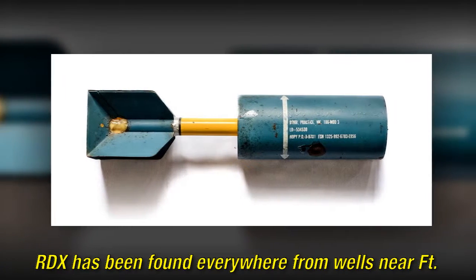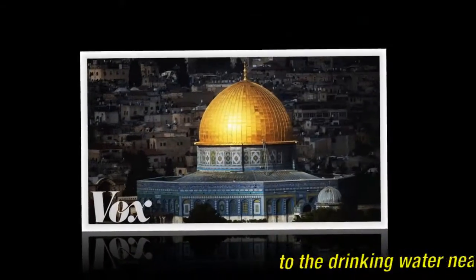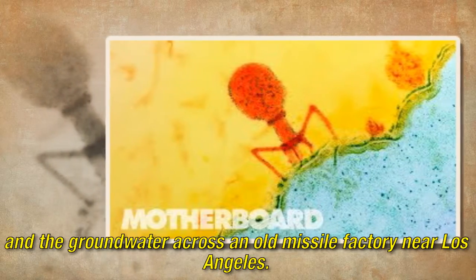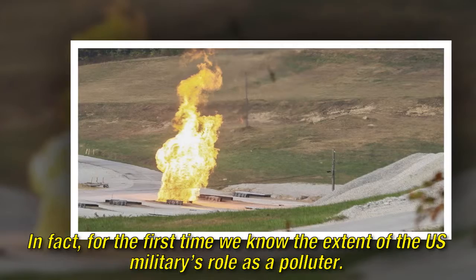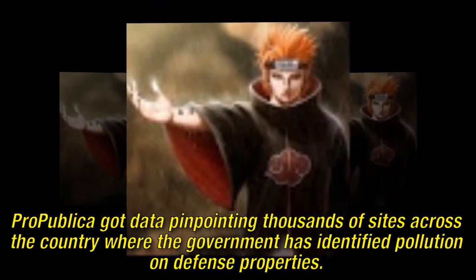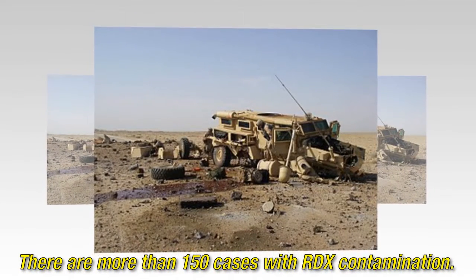RDX has been found everywhere from wells near Ft. Jackson and Columbia, South Carolina, to the drinking water near Kingsport, Tennessee, and the groundwater across an old missile factory near Los Angeles. In fact, for the first time we know the extent of the U.S. military's role as a polluter. ProPublica got data pinpointing thousands of sites across the country where the government has identified pollution on defense properties. There are more than 150 cases with RDX contamination.